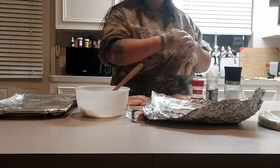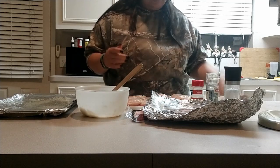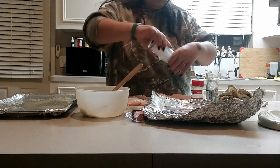Okay guys, so what I like to do after I've already cut them up is wash my hands, of course. And then I'm going to go ahead and season them. I'm going to turn them over, season them again. Then we're going to go ahead and start stuffing them and rolling them.